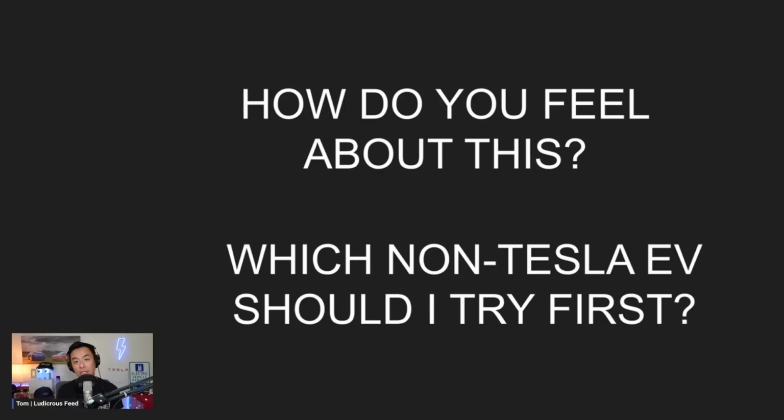Is the $9.99 per month adequate enough for you as a Tesla owner to allow a non-Tesla to charge in a Tesla Supercharger? It does allow non-Tesla vehicles and easier access to road trips now because it opens up a lot more chargers potentially in the future. And secondly, which non-Tesla vehicle should I try first?